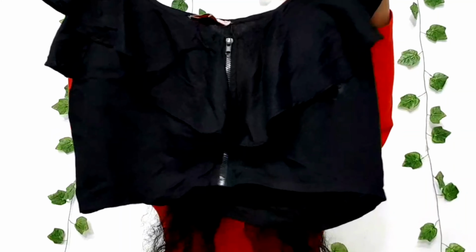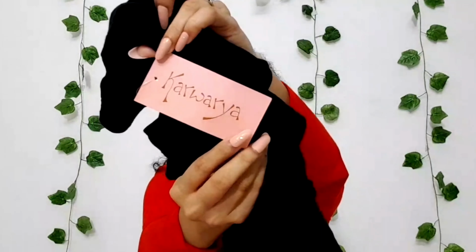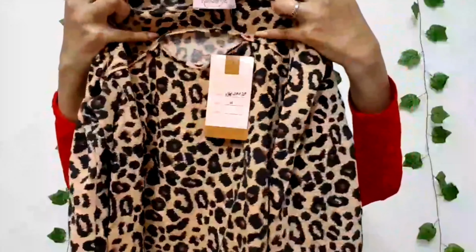One has to be this one right here, which is a beautiful crop top as you can see, and it has this long string which you can tie around your neck, and it comes with her branding. As you see right here, it says Karwarya. And the third piece has to be this leopard printed top with a cutout neck.